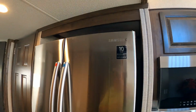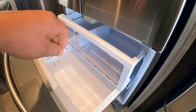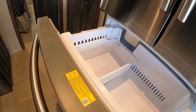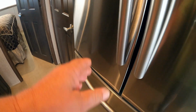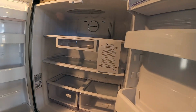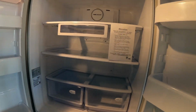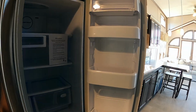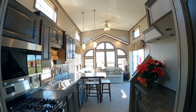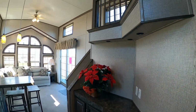Okay, let's check out the refrigerator. Samsung 10-year warranty. It's a bottom freezer. It has 2 drawers with a built-in ice maker. Fancy schmancy. Okay, here's the double door fridge. Everything right in your face, right where you need it. Nice big front room. I plan on selling this today, so come on by and see it.